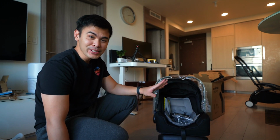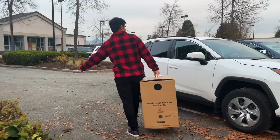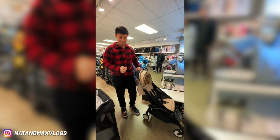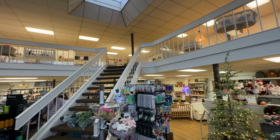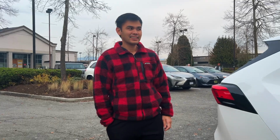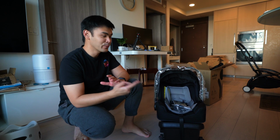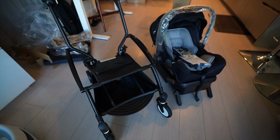So initially for the car seat we were looking for the Nuna Pipa Lite, which is a much lighter model. We weren't really anticipating buying a car seat today. We just popped by West Coast Kids to get a hands-on look at the car seat and the stroller. But the deals were so good that we had to take one. They have their Black Friday sale going on, so the stocks are getting low, and we just managed to grab one. You can use the Nuna Pipa up to 12 months or 1 year old, compared to the Nuna Pipa Lite, which you can only use up to 6 months. So that's why we got this. It's compatible with the Baby Zen Yo-Yo 2.